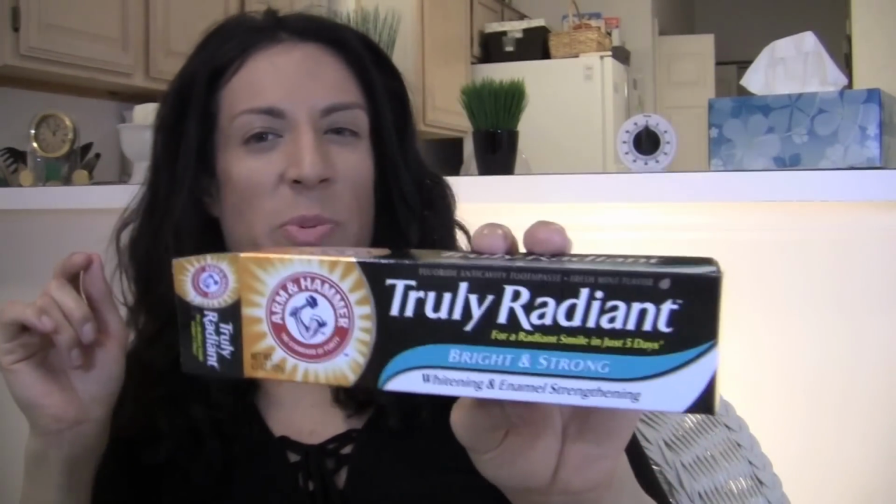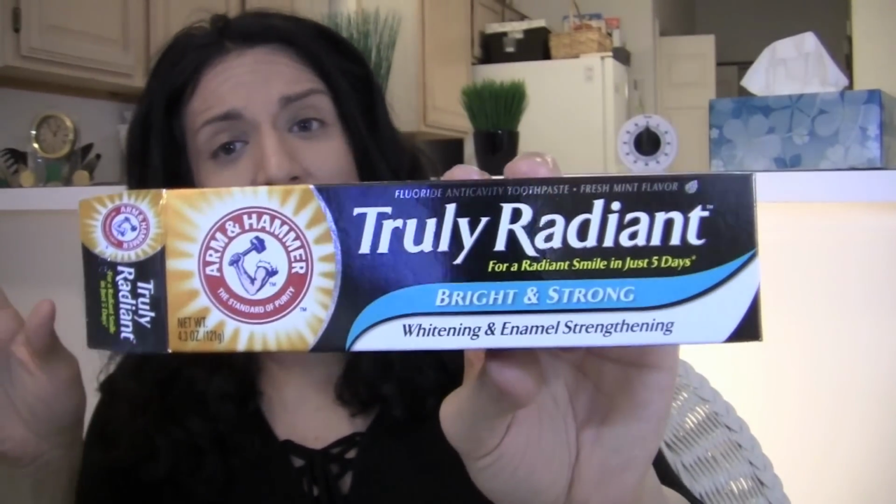Yeah, I have another box and another tube. One of the tubes I'm currently using, but I always put the box so I remember to talk about it. Really good. Honestly, anything Arm & Hammer is all I use for teeth stuff. I use Crest mouthwash and Arm & Hammer toothpaste. Nothing else.